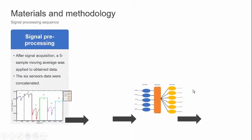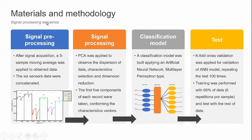And the second part of the methodology regards the sequence of signal processing. First, signal preprocessing is made. After signal acquisition, a 5-sample moving average filter was applied to obtain data of the 6 sensors that were concatenated. And here we can observe graphically this concatenation.